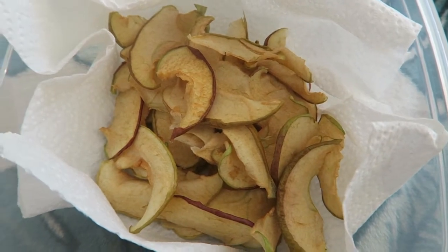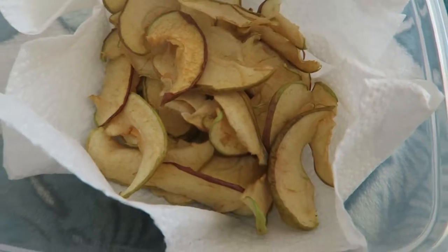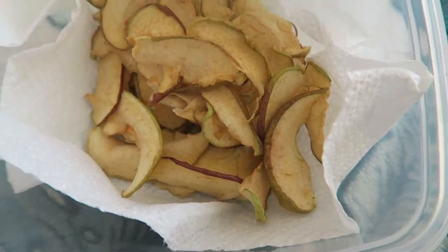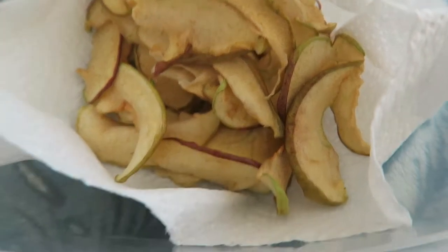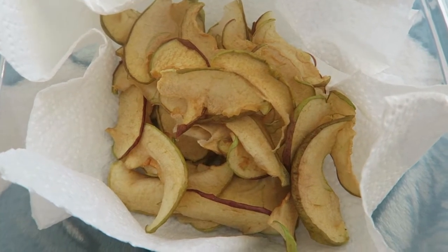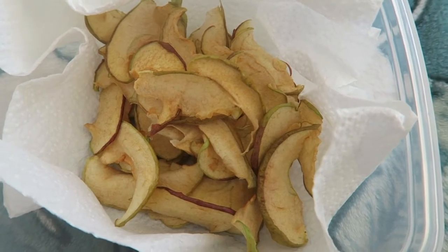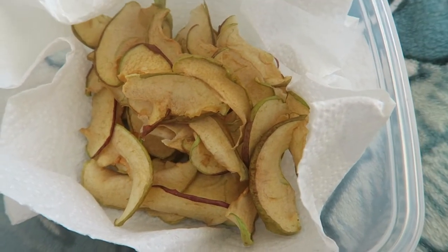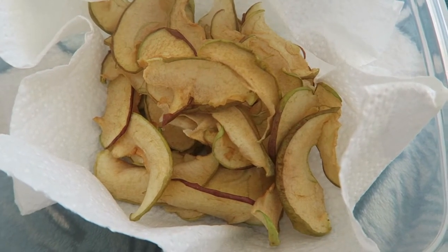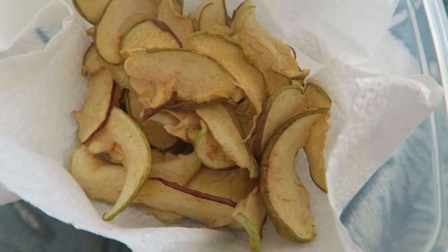I did actually dry out some apple the other day, and I think this worked so much better. The apple is really crispy and it doesn't smell and it seems to last longer. So I would actually recommend using apple instead. I'm going to try some different fruits out as well when they get through all this. This is going to take them weeks to get through, but once I've gone through it all, I'll try some other fruit and see how that turns out as well.